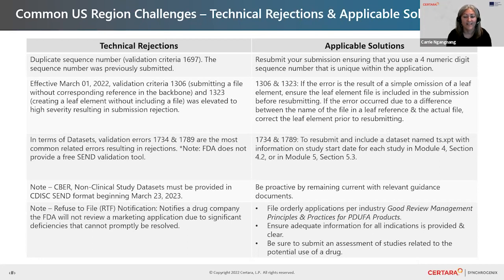Please note the FDA does not provide a free SEND validation tool, so do your homework and be sure to go with a tool that adheres to the FDA guidelines for SEND datasets. If you do not submit the ts.xpt dataset and receive a rejection, you'll need to obtain the dataset for your application and resubmit. This is not an exhaustive list, of course, so please take a few minutes to familiarize yourself with the specs for eCTD validation criteria. Doing so may save you quite a bit of time and, of course, a headache.